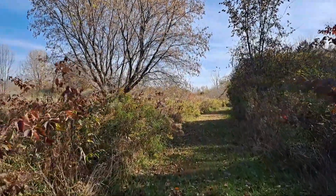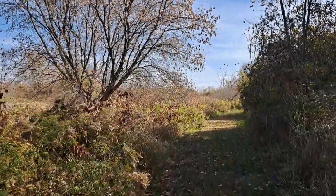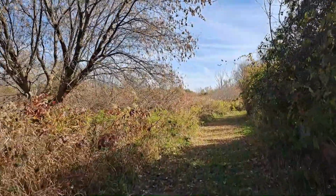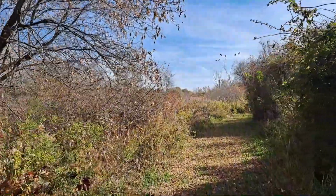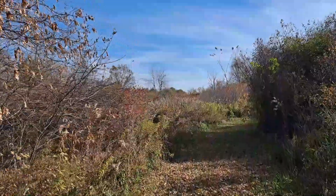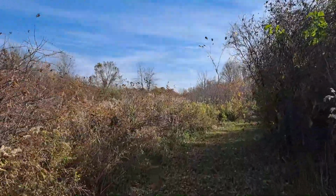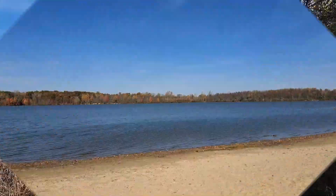Today we're going to hike this park's only trail. It's a hiking trail that connects the picnic area, which is where we started, to the campground. It's 1.3 miles long. So we're going through some shrubby forest here to start. Hopefully we'll get some lake views.